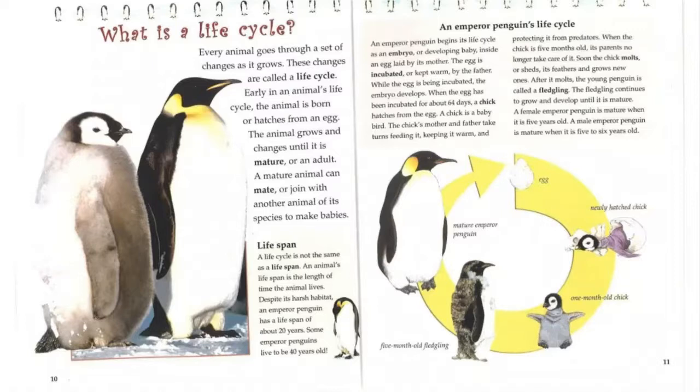An emperor penguin's life cycle. An emperor penguin begins its life cycle as an embryo or developing baby inside an egg laid by its mother. The egg is incubated or kept warm by the father. While the egg is being incubated, the embryo develops. When the egg has been incubated for about 64 days, a chick hatches from the egg. A chick is a baby bird. The chick's mother and father take turns feeding it, keeping it warm, and protecting it from predators.